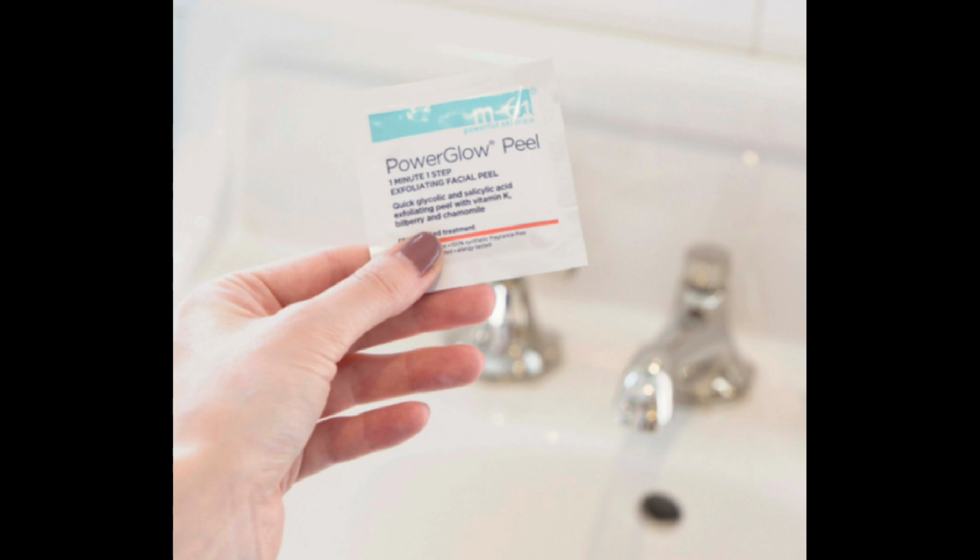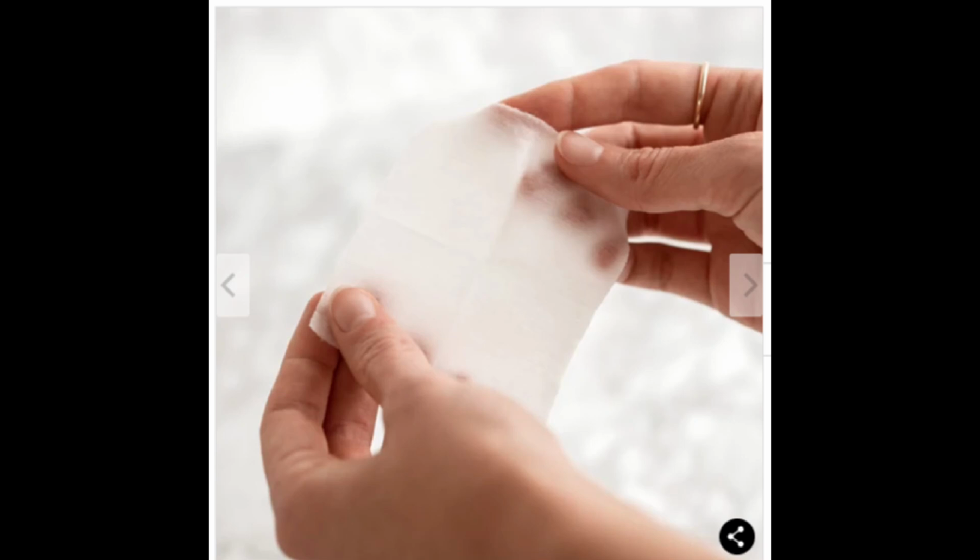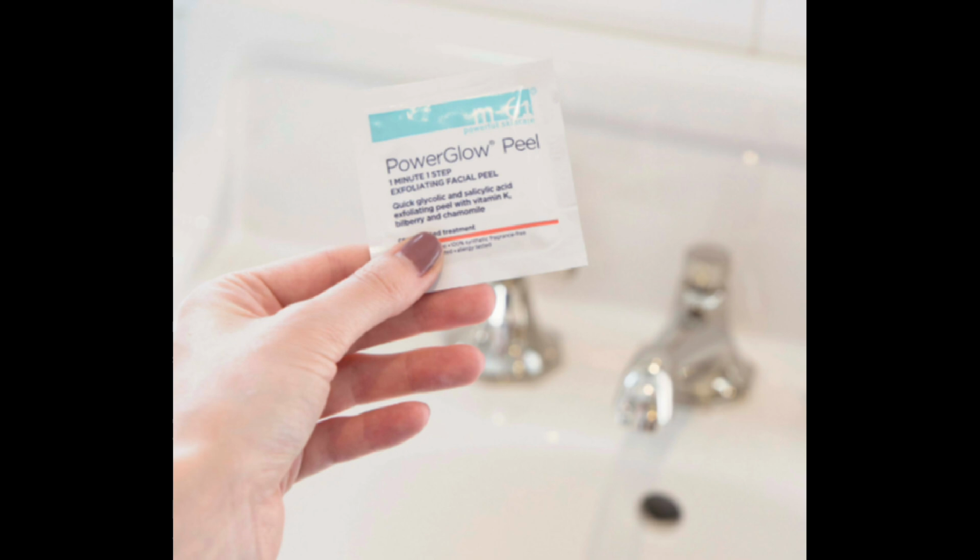Also in my last video I told you guys about the M61 Power Glow Peel pads. We will be getting 3 of these. And M61, if you don't know, is the in-house brand for Blue Mercury, and Blue Mercury is a luxury beauty store. It's kind of like a Sephora, but a little bit more luxurious, with all the fancy stuff, including very, very expensive skincare creams that I've never heard of.